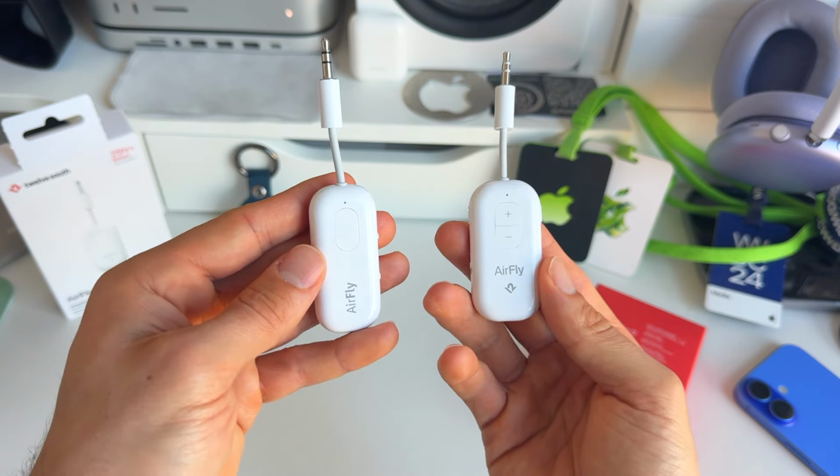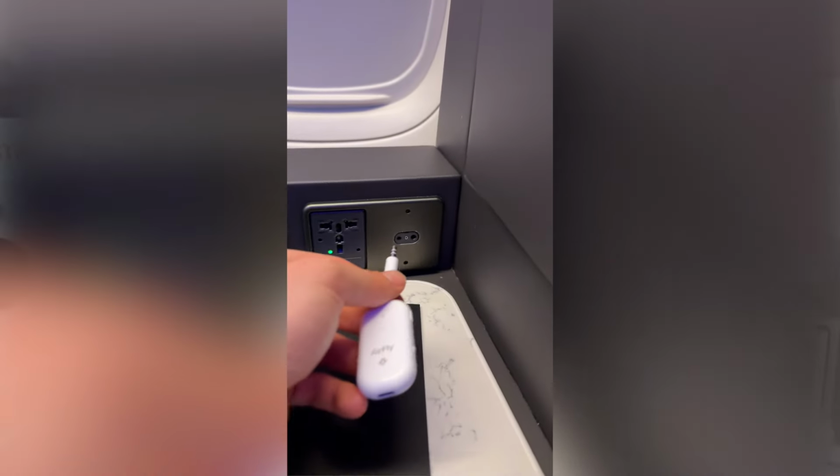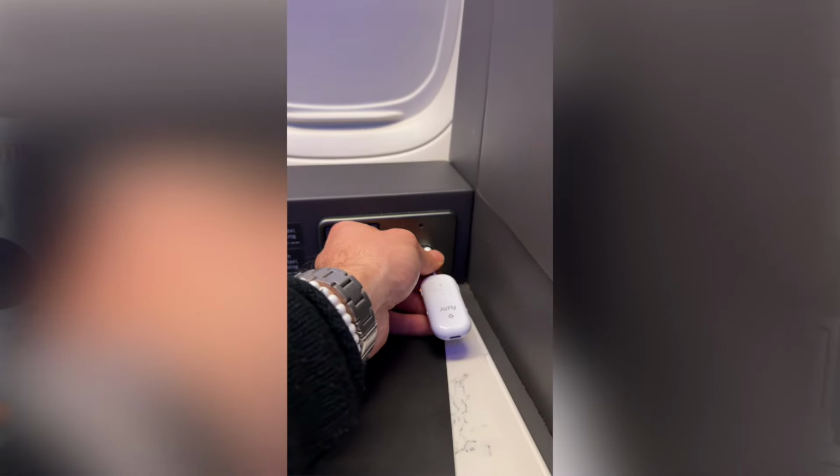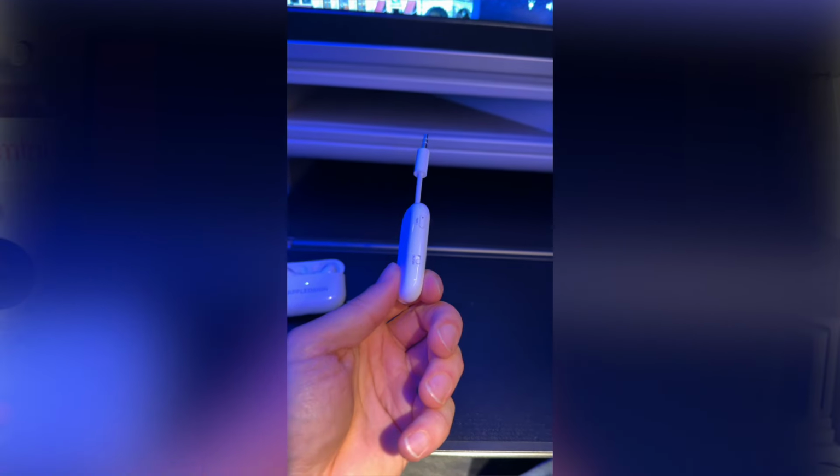Although I'd like to mention something about the volume buttons on the front, because it depends on your airplane, but in some instances when you connect AirFly Pro, it is somewhere in the back or in the bottom, and it's pretty annoying to reach out to the volume buttons. So yeah, it's a nice addition when AirFly Pro 2 is in front of you so that you can adjust it pretty quickly, but in some instances it's not really useful because AirFly Pro 2 is hidden somewhere underneath or on the side, and it's just annoying to reach out to it.